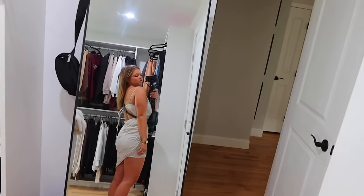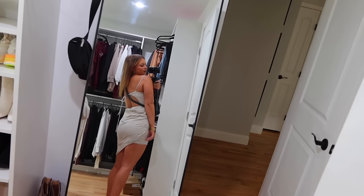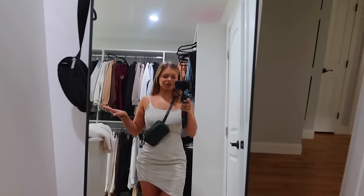But this is just me. This is who I am. This is real. This is me. This dress is still cute too. It's got like a cutout in the back, and then it's like high low. It's a good brunch dress.